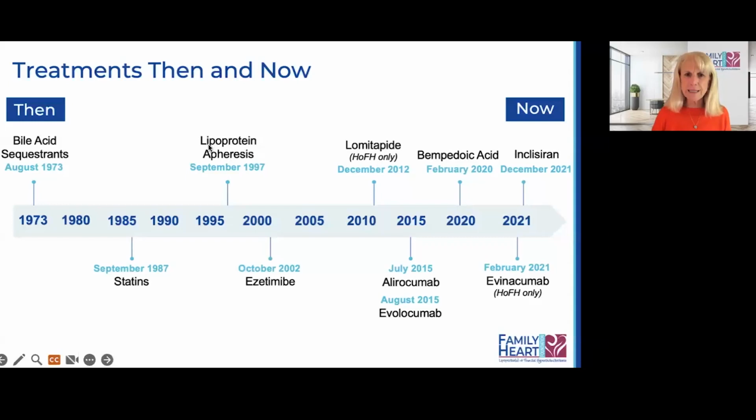I'm not going to speak a lot today about lipoprotein apheresis. We use lipoprotein apheresis in people who have what we call refractory high cholesterol. They could have a genetic disorder like familial hypercholesterolemia leading to very elevated LDL cholesterol, or they could have had a cardiovascular event and still have very high cholesterol despite all the medications that they're on. And so lipoprotein apheresis is a procedure that we do, generally speaking, every 2 weeks to help remove LDL from the bloodstream. It's a physical removal of LDL from the bloodstream.